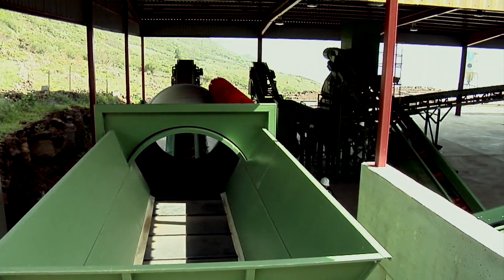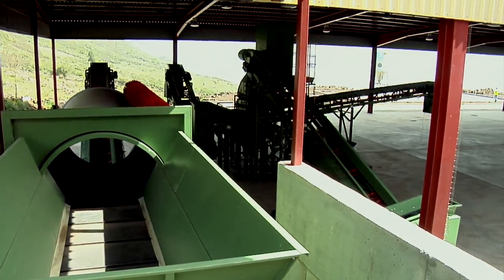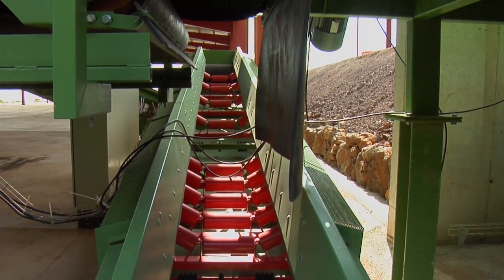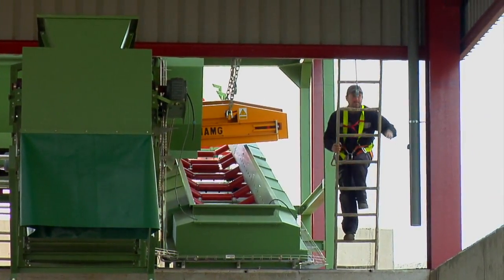The composting facility in the island's environmental complex will provide farmers with high-quality fertilizer and will drastically reduce the amount of organic waste that goes to landfill. Locally produced compost is the first step towards making organic farming the norm.